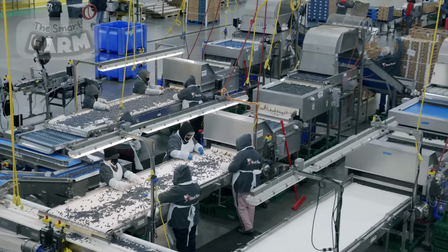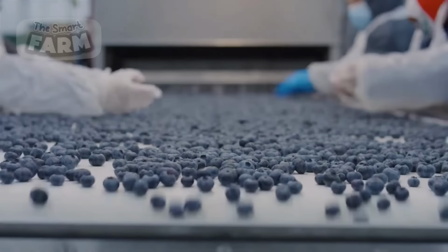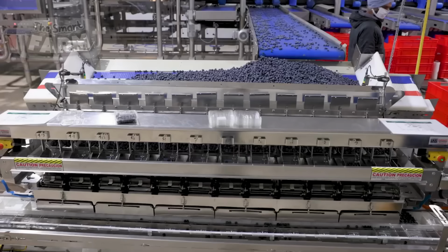Human inspection represents the conclusive sorting stage, where berries undergo a final examination to detect and remove any lingering defects or contaminants that the AI detector machine or sorter may have overlooked.